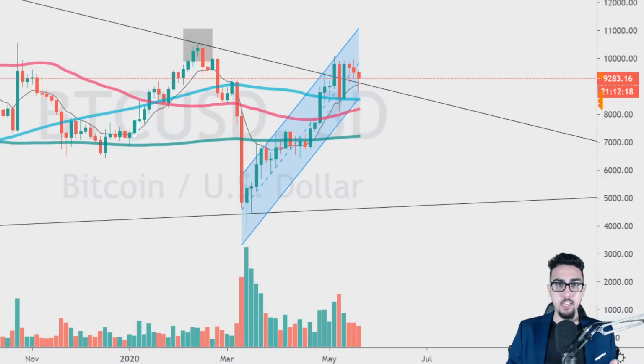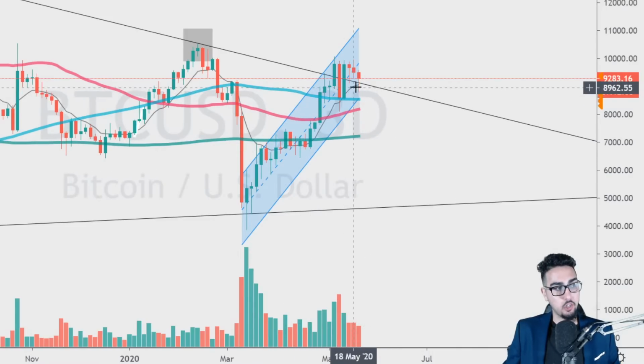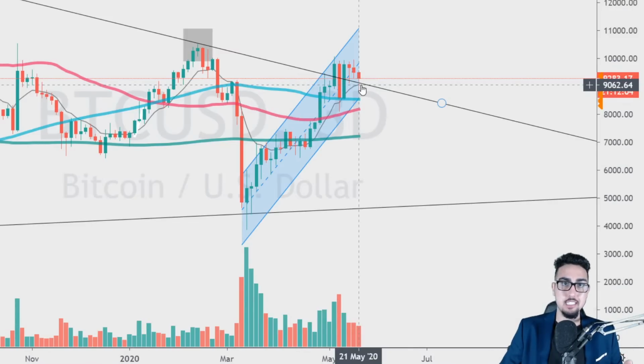Talking about a Bitcoin dump this weekend, we're going to take a look at some very key important levels to watch with Bitcoin as it's forming inside of this ascending channel. You can see we're currently above this resistance level, and that's a good short-term sign. Of course, the bullish trend is still here.